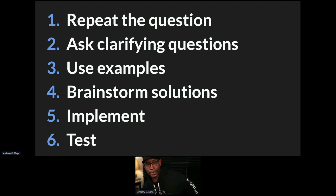Then step 6, test. Test yourself before you wreck yourself. Always check your work. Why not? Nobody gets it right the first time, and you're not expected to in the interview. You're going to make mistakes. Just check yourself. Don't make me point out the bugs to you, because I will consider that holding your hand. Take the initiative to test your work and make sure it's all good.